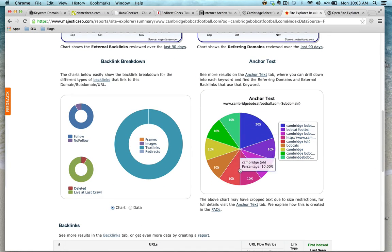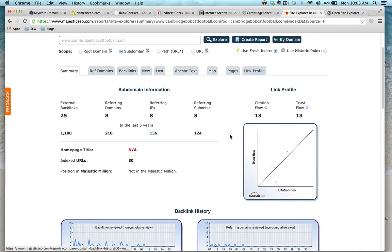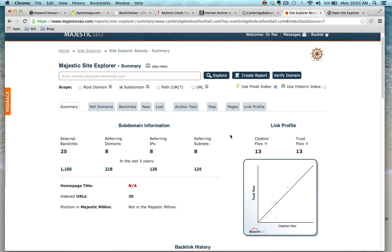Now let's go back and look at the anchor text. I can see how this is very diverse. This is kind of good. If I hover over this, you can see that they're trying to rank for Bobcat football. That's their anchor text right there. Bobcat football, Cambridge Bobcats, their website. So this is what I would consider a branded domain or a brandable domain. They're not really trying to rank for like football jersey or buy Viagra or anything like that. They're actually trying to just naturally build their website up.